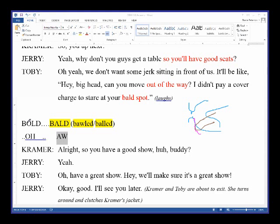It's a tough one. I know it's tough. Yeah. And it's the first time you do it, it feels very strange. Bald spot. Bald spot. Perfect.